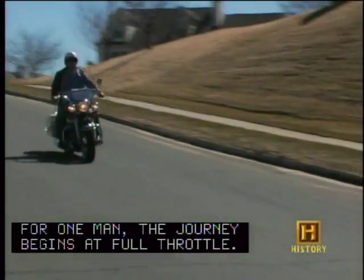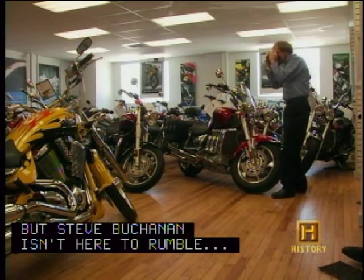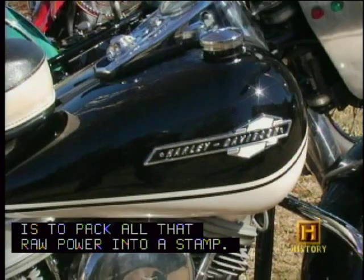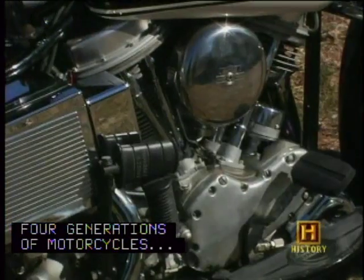For one man, the journey begins at full throttle. But Steve Buchanan isn't here to rumble. He's an artist, and his job is to pack all that raw power into a stamp. The series he's creating will celebrate 4 generations of motorcycles.